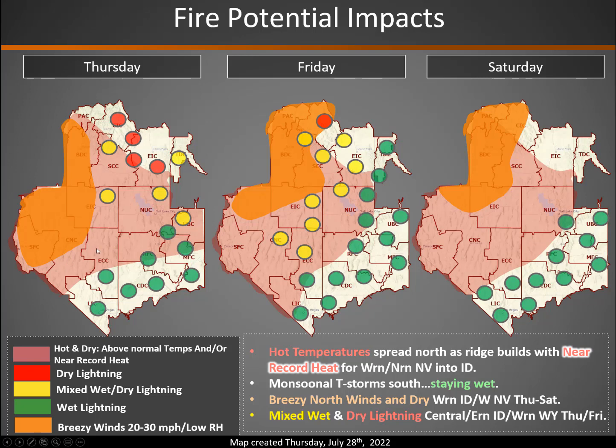The heat in this lightish red color continues today and Friday and Saturday for many areas, except for areas where deep monsoonal moisture. See the areas in the green dots continuing in the south and eastern portions of the Great Basin. A couple of other things going on. We do have some breezy conditions across far western Idaho. There was some fire activity up in the western edge, and that'll push down into parts of northern Nevada.